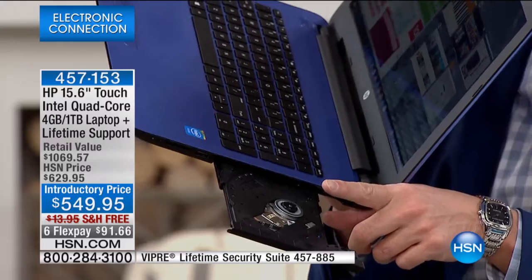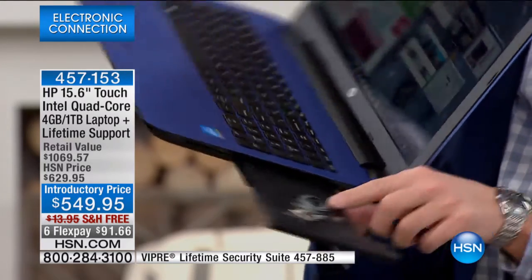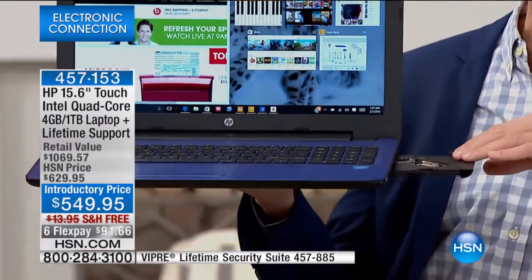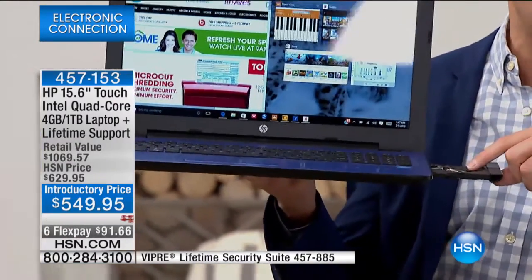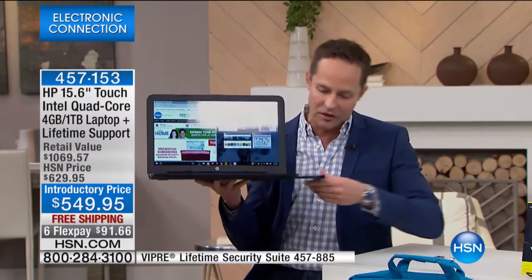Did you know less than 50% of computers in the United States today, less than half of the laptops sold in America, have an optical drive built in? Yours does. It's not just a player. This is an optical burner as well, so you can burn music, movies, and data. You can burn all of those things.